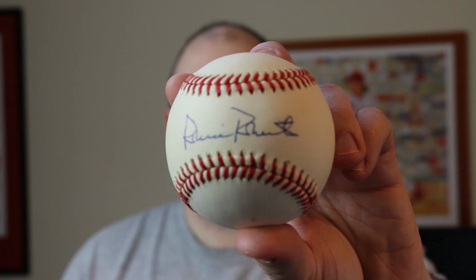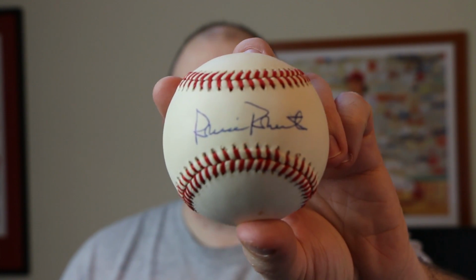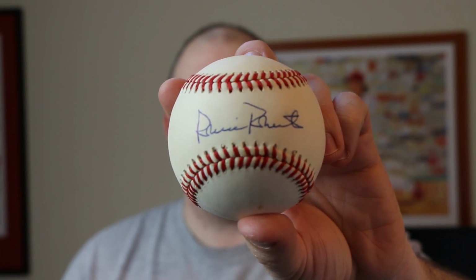Got a few more Phillies Hall of Famers. Robin Roberts, very cool there. Robin Roberts obviously had himself an amazing career, as evidenced by the fact that his number is retired and he is a Hall of Famer. Showed one of these before, showed the bat.